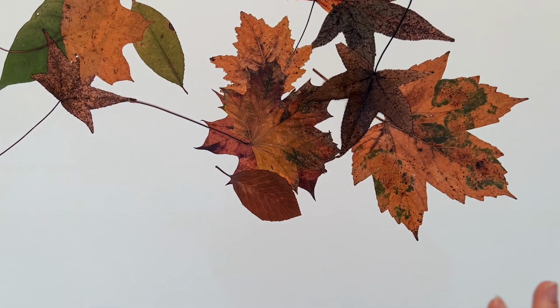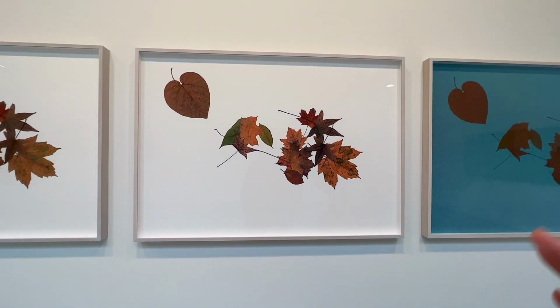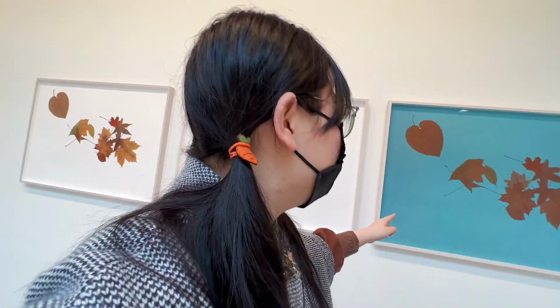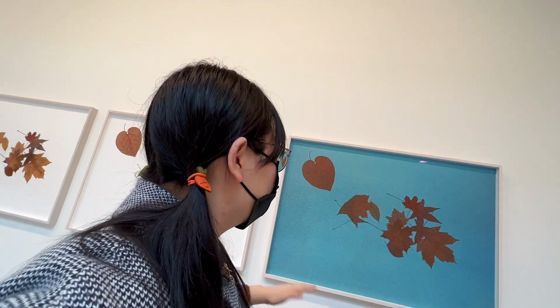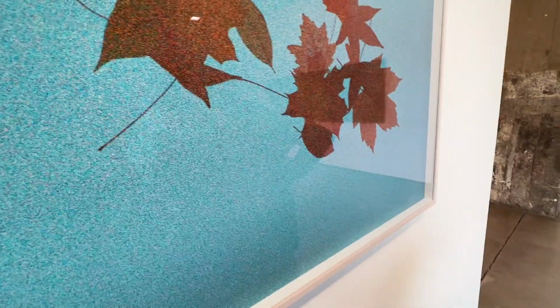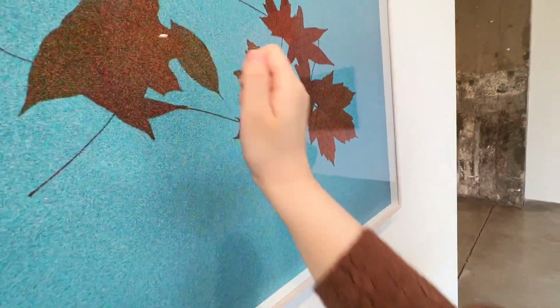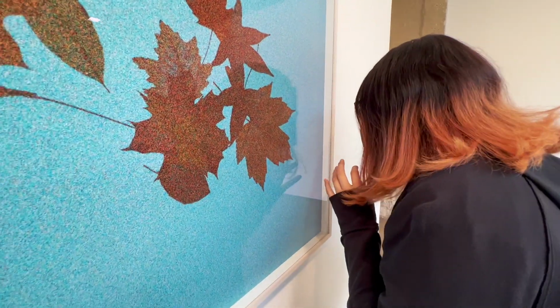This one is scanned with a giant printer. Yeah. And this one is like a silhouette in blue and brown. I wonder if someone actually did the dots on it. No? I think it's just print.